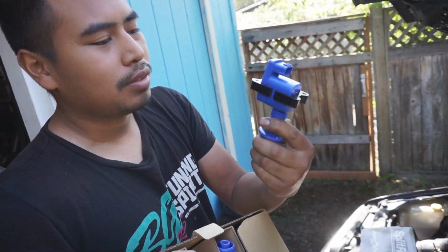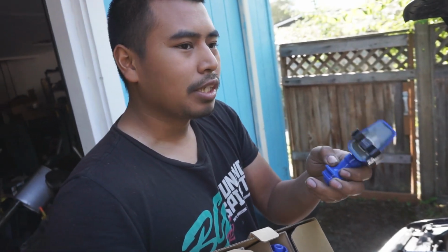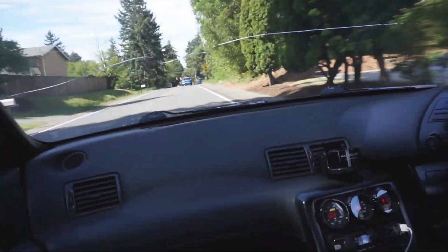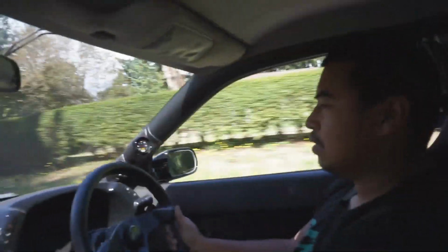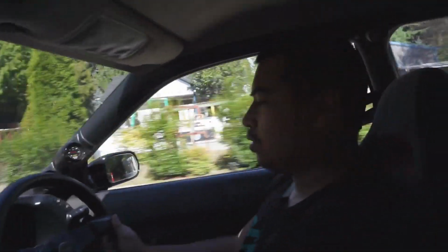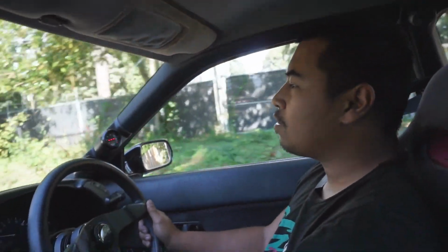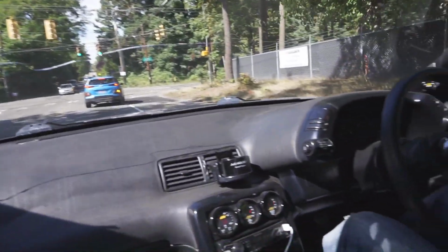Ooh, they're blue. Looks nice. I think I actually want to go for a drive first, just to show you guys what my problem is, and then after I put these in, we'll drive it again and see if it fixes it. We'll see if you can hear it misfiring at high RPMs, like when you're trying to do a pull, especially in third, fourth, and fifth gears, because the engine is under more load at that gear.